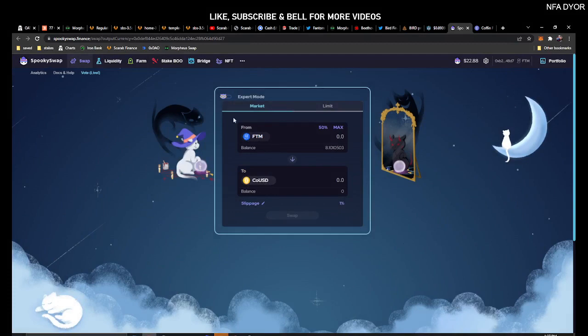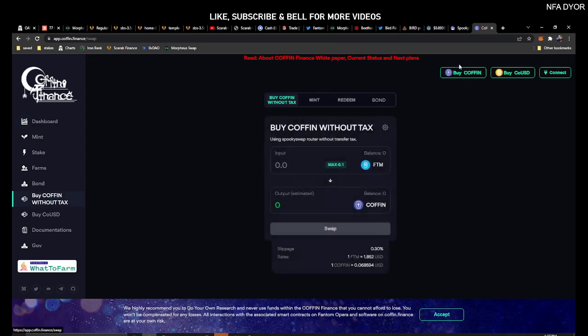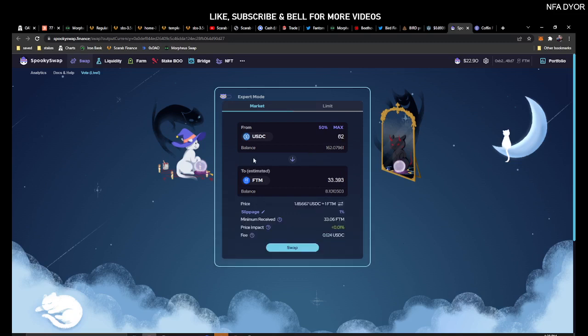Okay, so what I want to do is buy, well, you want to buy it from the website. Do not buy it from SpookySwap. You'll get a huge tax if you do. So go to Swap, buy COFFiN up at the top right. I guess you can only use Fantom, so I'm gonna come back to Spooky. Spooky's been, I don't know what with me lately, but let's try this. Let's take our USDC and swap 62 of it to Fantom. 65 to Fantom.